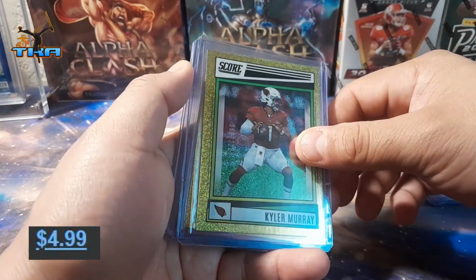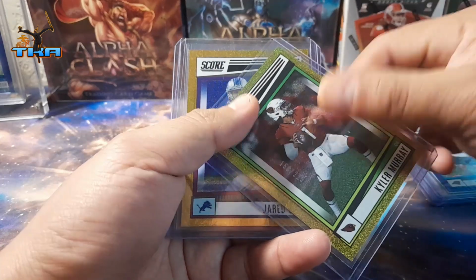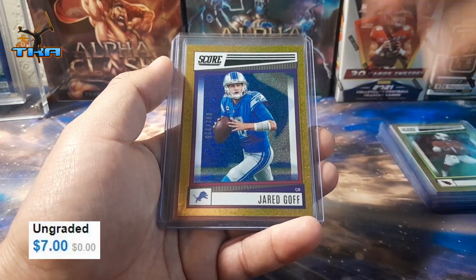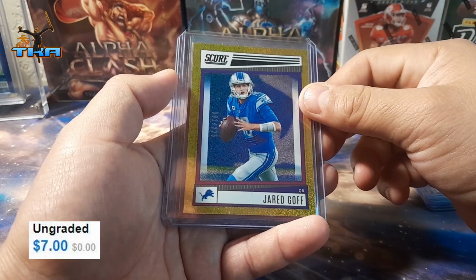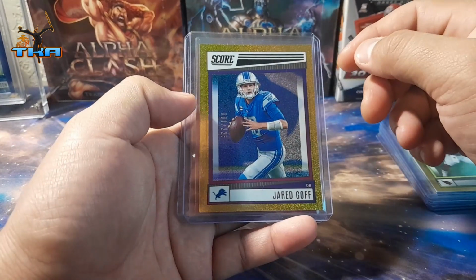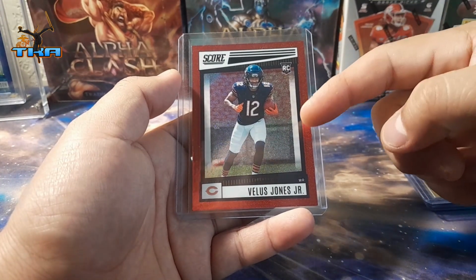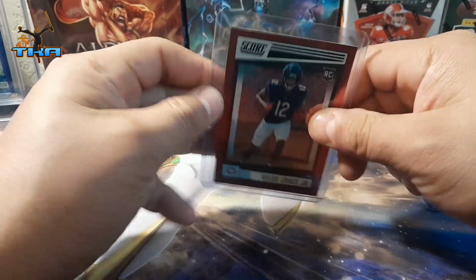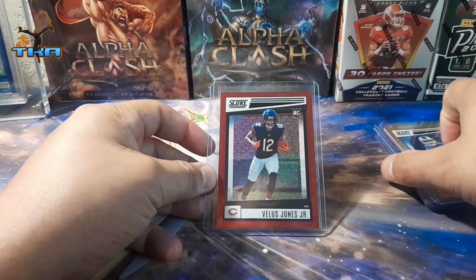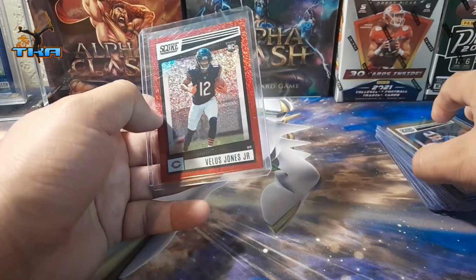We got Kyler Murray. This one is a Dots Gold, 160 out of 225. This one I picked up for like $3. Jared Goff. Got Dots Gold. This one is 81 out of 225. This one is worth $8. So I won on that one. Van Jefferson Jr. I do have another of his cards that I got graded. So, got another one. This one's a Dodge Red, 233, at $4.99.